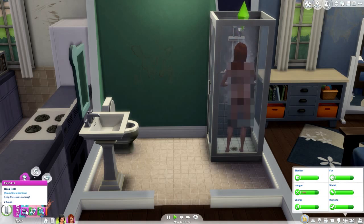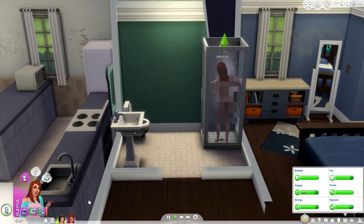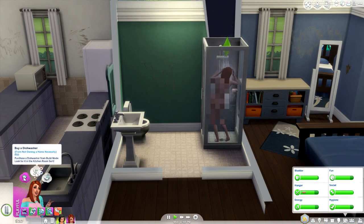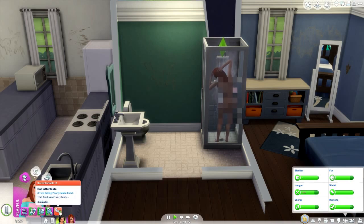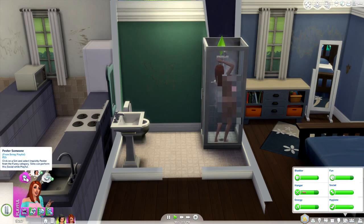So that's cool. And then she's feeling on a roll. She's been telling a lot of jokes. So since she's in a playful mood, I am going to have her keep telling jokes today. Just so she can keep that streak and keep that playful mood, because I don't want her to feel uncomfortable. Because when those go away, she's going to feel uncomfortable. Oh, never mind. That's gone. She wants to buy a dishwasher. I don't think we're going to be doing that because we don't really have the money for that. What else do you want to do? Meet someone new? We might do that. Be friendly with Jackson. We might do that. And then pester someone.